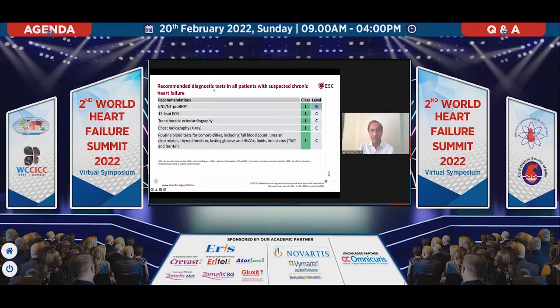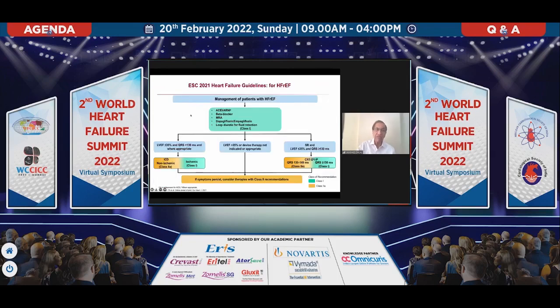What are the diagnostic tests that ESC recommends? Again, if you look at the class 1A classification, NT-proBNP, ECG, echo and chest x-ray, and of course, routine blood tests for further evaluation. If we look at further aspects in the ESC guidelines, of course, we've already mentioned the 4 pillars, but we need to go beyond that in terms of certain mechanical devices. If the LV ejection fraction is less than 35% and QRS is less than 160, if it's non-ischemic, ICD implantation is class 2A. If the patient is ischemic, it's a class 1 indication for ICD implantation.